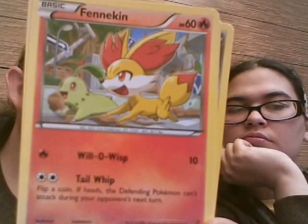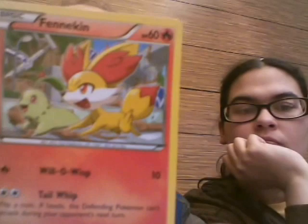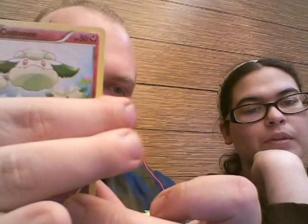Schnabel. Oh, look at that, Will-O-Wisp and Tail Whip on it. Yep. XY had two Fennekins that each had the same attack. Okay. And we got Jigglypuff. Snivy, so right there, that's already confirmed. We've already seen two stage two Pokemon in this set. Mm-hmm. Well, three. Fennekin, duh. We saw the Brigadier, so that's definitely going to be a Delphox. Yeah, Delphox. See, I know what I'm talking about.